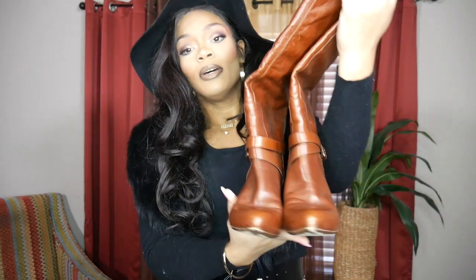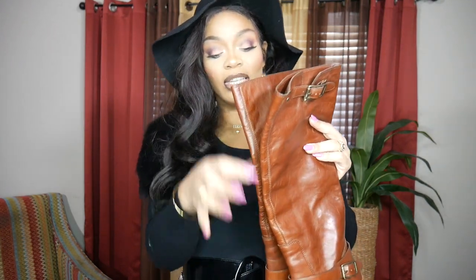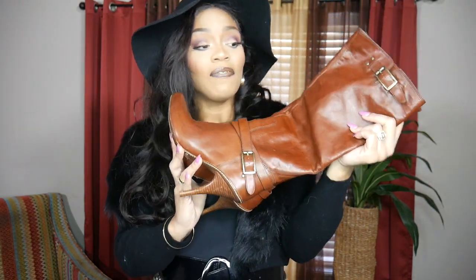These are amazingly comfortable. These are an 8.5. If they were a 9, they probably would go up my leg a little bit more, because as you know, when the foot is bigger, they give you a little more circumference in the calf area and the shaft as well. But nonetheless, I love these. They fit me nicely. They fit my feet perfectly, actually. And they look good scrunched down.